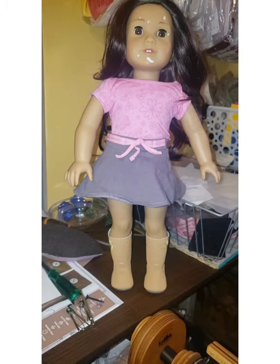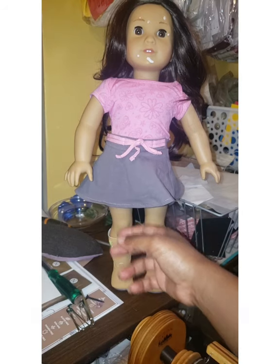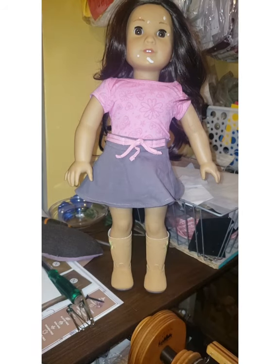Here is number 30 in the outfit. She is just such a real cutie. It's perfect. Now, don't mind the white spots. I'm still working on getting the ink off of her face. Doll restoration and repair is not for the faint of heart.